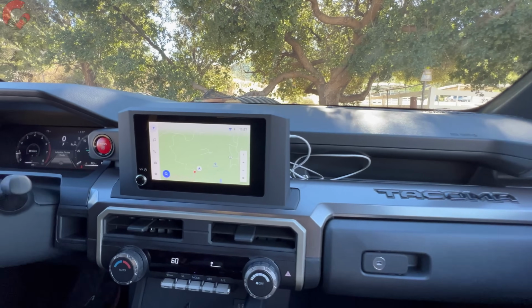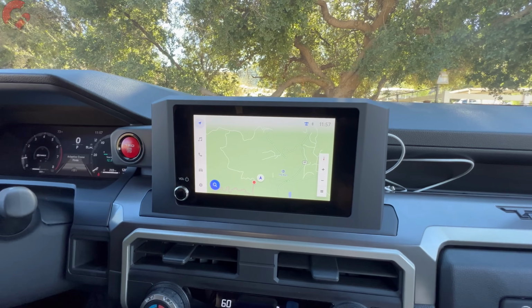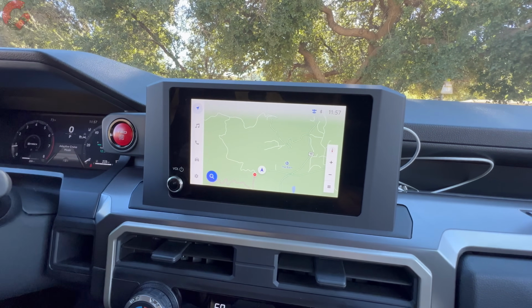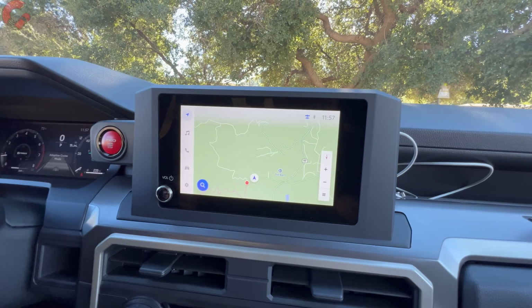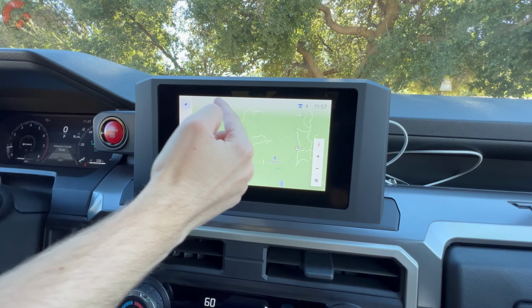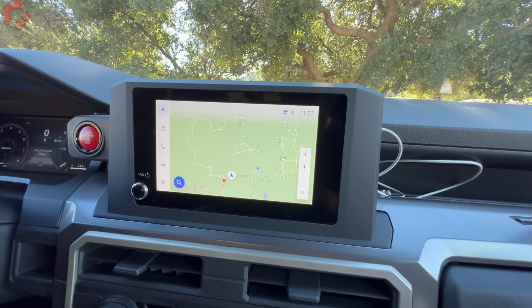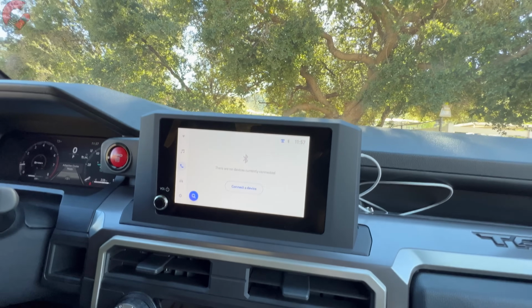And speaking of having options, this 8-inch display is going to be one of the things that reminds you this is a lower end model. Not that this is a bad display, but the higher end trim levels will come with a 14-inch display, which is going to look a lot bigger and a lot more high tech. Nevertheless, though, this does still have Toyota's newest infotainment software, meaning we have the latest navigation. We also have wireless Android Auto and wireless Apple CarPlay, and overall performance is going to be quite snappy.